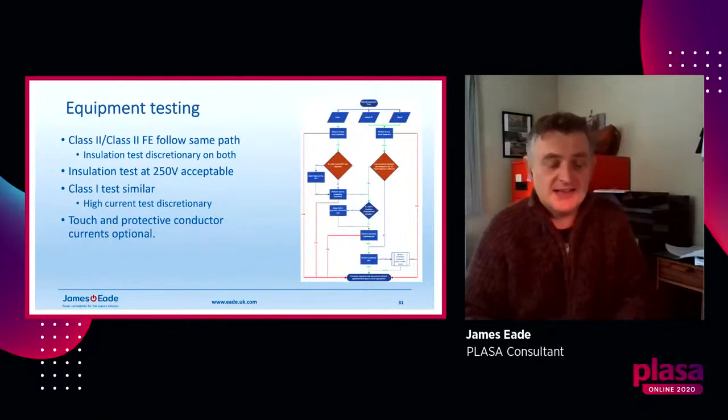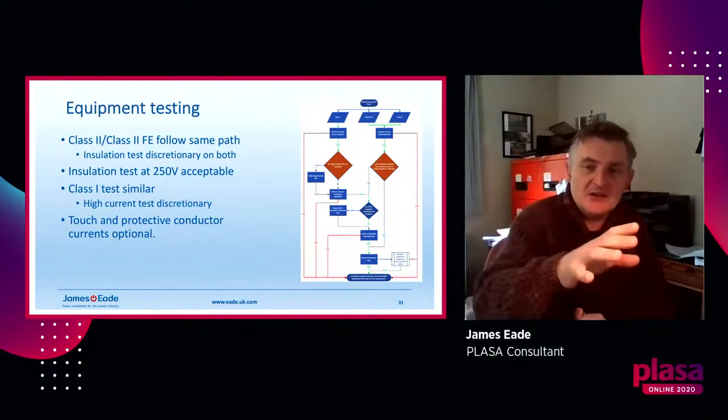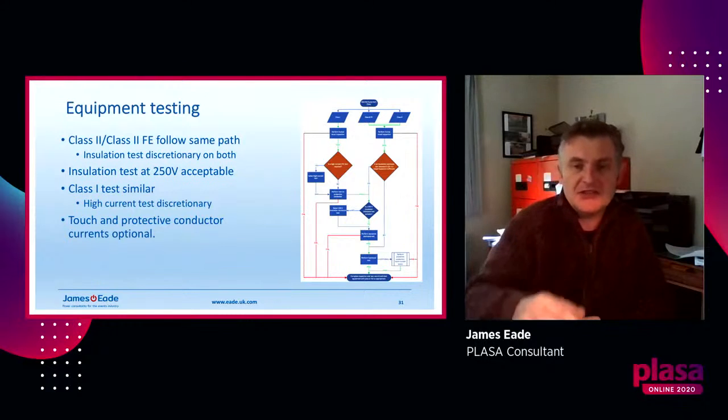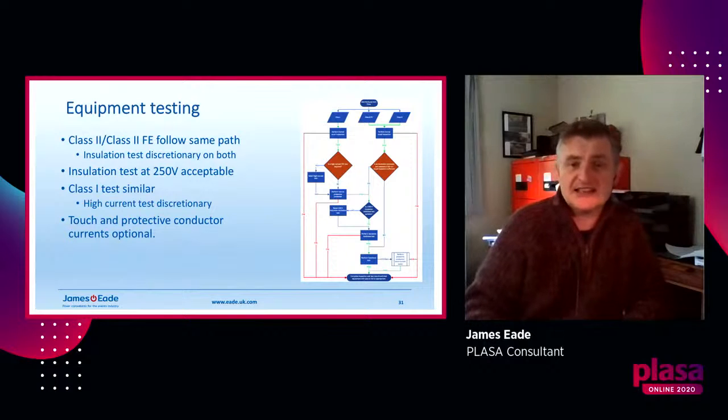Class 2 and Class 2 FE, as you can see on the screen, sorry, it's a bit cramped, but you start at the top, and if it's Class 1, you go down the left-hand side. If it's Class 2 or Class 2 FE, go down the right. Like I say, insulation test is discretionary. If you want to do an insulation test on a plastic box or plastic equipment, that's perfectly reasonable, but not strictly necessary. 250 volt insulation test, perfectly acceptable. And like I say, Class 1 test, 200 milliamps on a protective conductor, and high current if you see fit. And down on the bottom right hand side, you can just see a white box. That's the touch and protective conductor current tests, which are optional if you wish to do so.